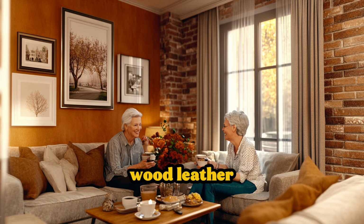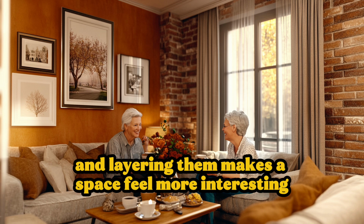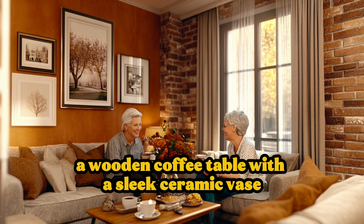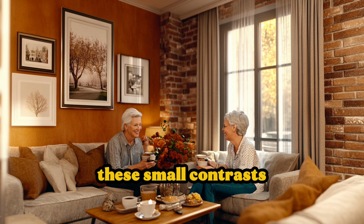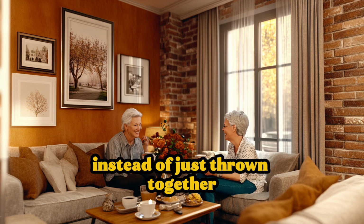Wood, leather, metal, glass. Each texture brings its own character, and layering them makes a space feel more interesting and complete. Don't forget the little details. A wooden coffee table with a sleek ceramic vase, a soft linen couch with a couple of plush velvet pillows, a smooth leather chair next to a cozy knit blanket.